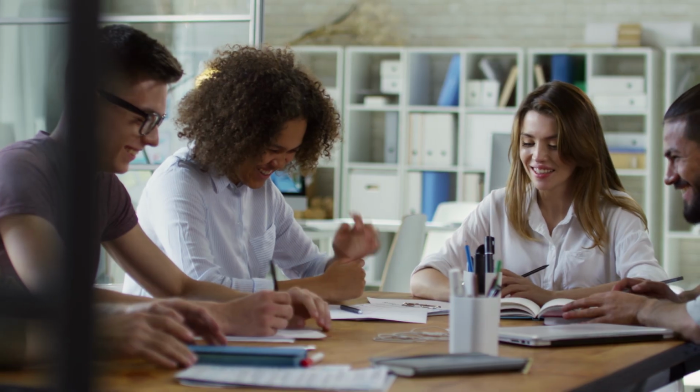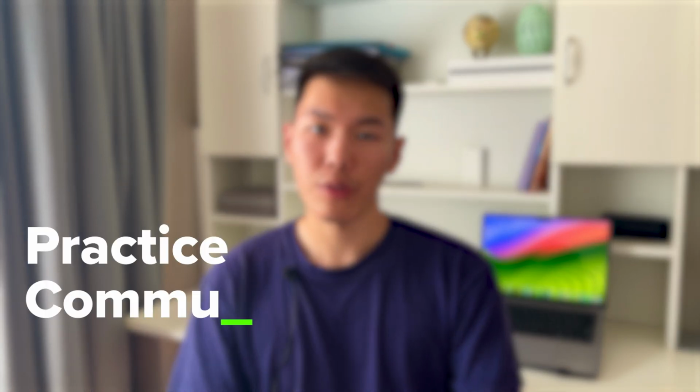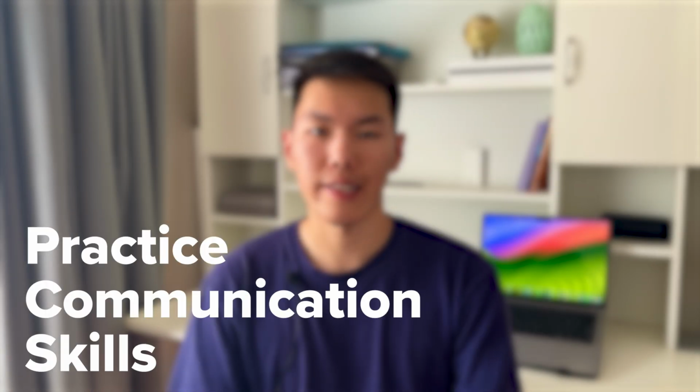Active skills, on the other hand, involve speaking and writing. These skills require you to articulate your thoughts, form sentences, and communicate your ideas clearly. Without strong active skills, you might struggle to express yourself and lack confidence when speaking, which is crucial for effective communication. The first tip that I'm going to share with you is practice communication skills.